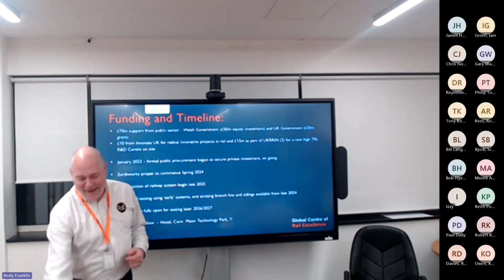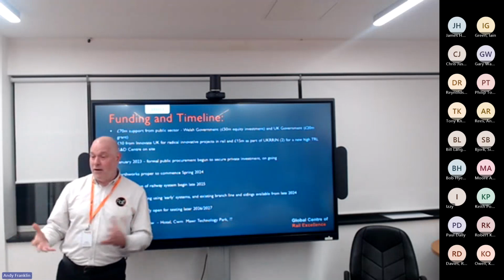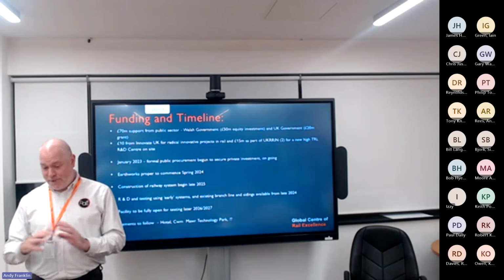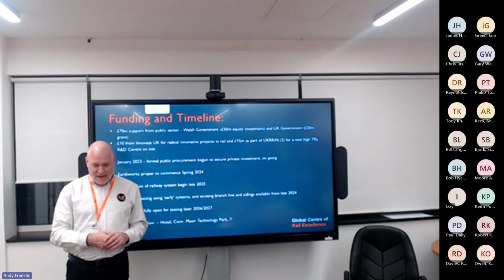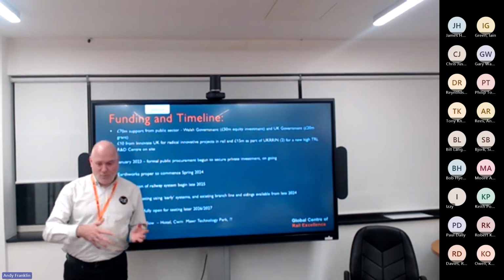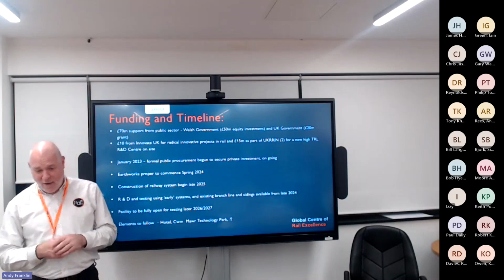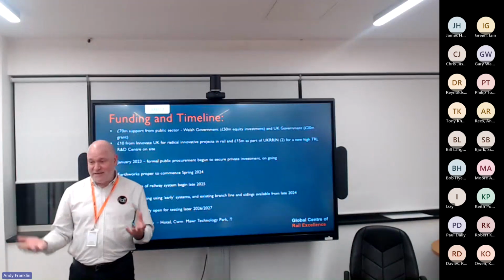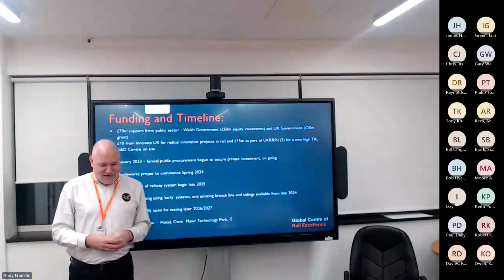And then we've got £15 million through that Ukraine 2 element as well. So, that's a nice tidy sum of money, but it is not enough to deliver this job. In January of last year, we began the public procurement to try and find an investment partner or partners. That process is ongoing. It's gone through some ups and some downs and some challenges.